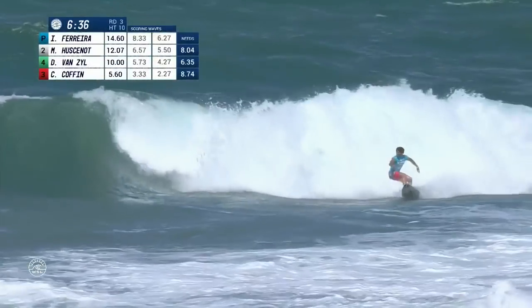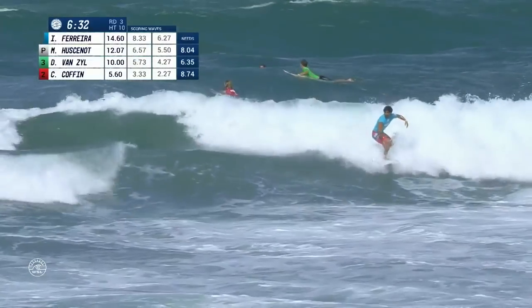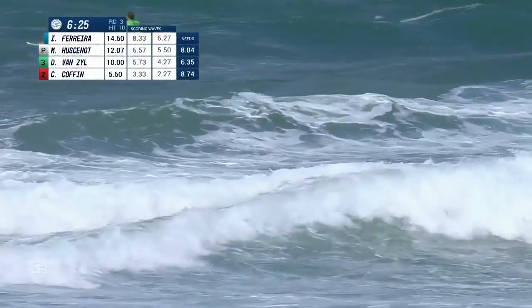Italo. And I always just keep on watching Italo because you never know what he's going to do. Wave doesn't have a ton of opportunity, so he just kicks out, but he's going to remain in first place.